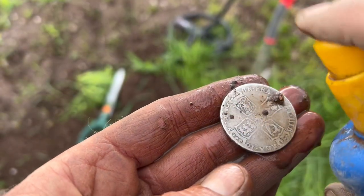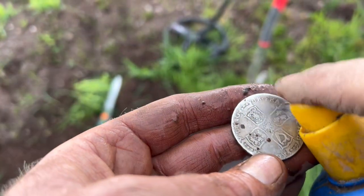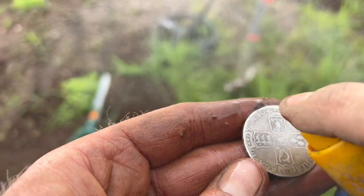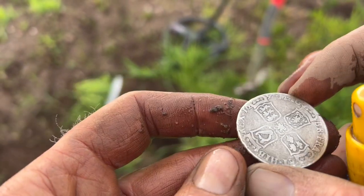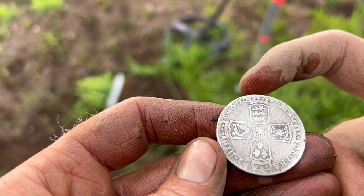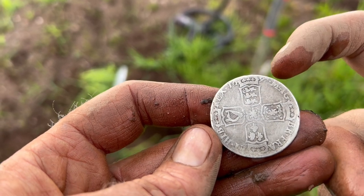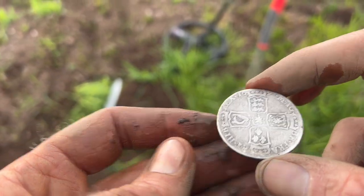Never had one of these before. I've said that before a few times today. Hey, I tell you what, I can use the S word as well. Come on, off you get. Silver, silver, silver. Absolute stonker of a coin. I can see a date. We've got a date there, what looks like 1, that's a 6, and then we've got a 9 and it's either another 9 or it's a 7. I think it's a 7. 1697. It's definitely William III.